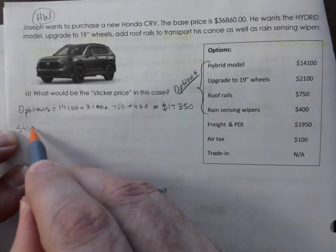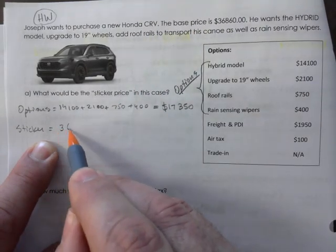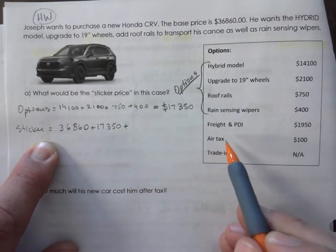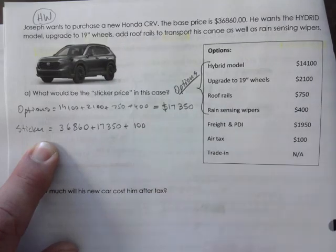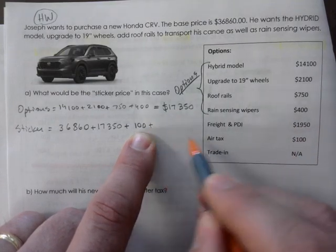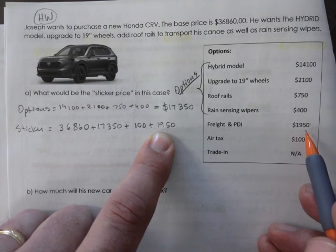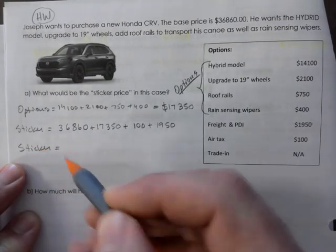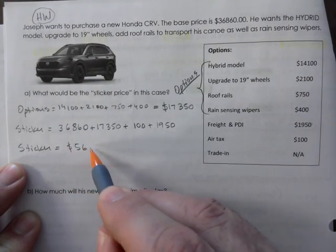It's asking for sticker price. So for the sticker price, you got to get the price of the actual base model plus the options plus air tax. What about tire tax? Remember I told you don't worry about it if it's not there, right? So it's $100 for tire tax, and then freight and PDI is bunched up right there. That's the actual price off the website, right? And there's no trade-in in this case, okay? Not that it matters for sticker price. For sticker price, the trade-in doesn't matter, and that gives me a grand total of $56,260.